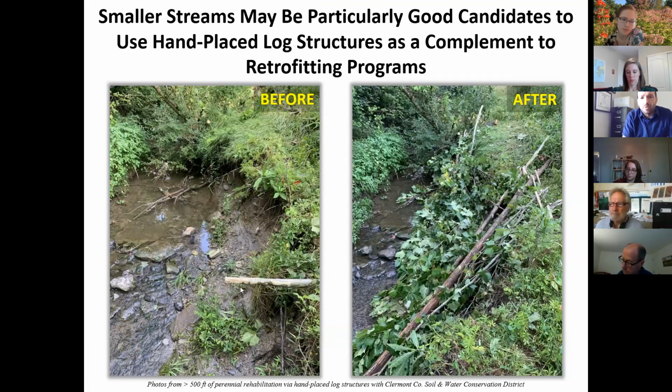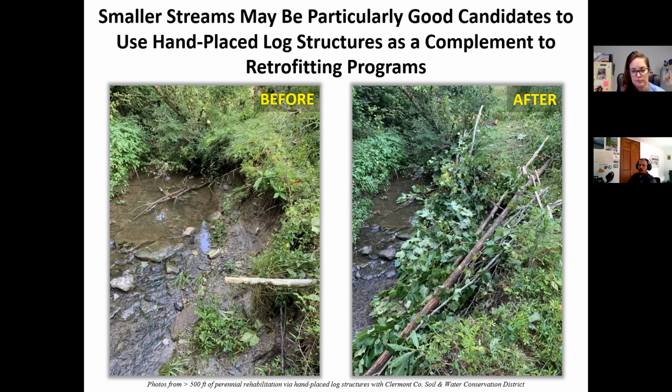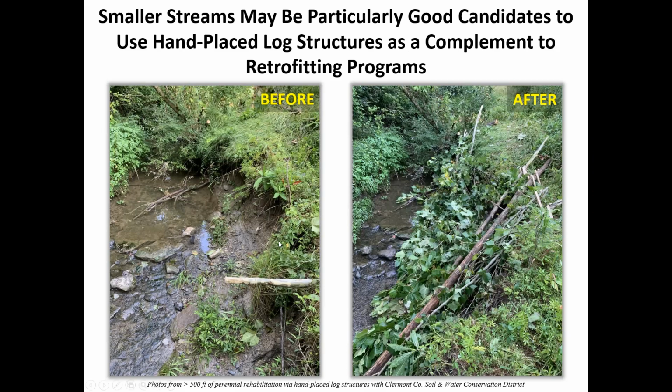But just a quick example, and I think this really underscores Jared's question about how much is enough. Let's say you can only get to like 10% of your impervious area effectively managed. That could be enough, right? We really don't know, and you won't know until you try. But one thing we do know is that if you can give the stream more roughness and more resistance to erosion in a cost-effective way, that will also benefit the stream and help it switch to a more geomorphic recovery trajectory.